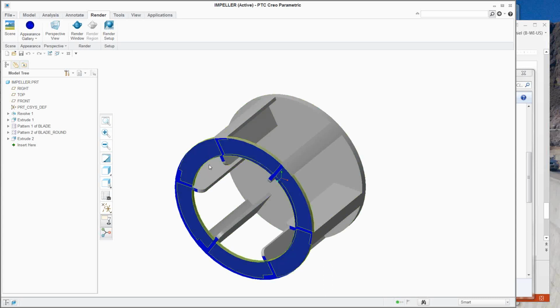Now, if this was a copied surface, I can just do that. I can pick the copied surface and apply it to just that copied surface. So there's nothing in appearances that I'm aware of that's not there anymore. However, if this isn't what you're talking about, let me know. We can try it a different way. But yeah.